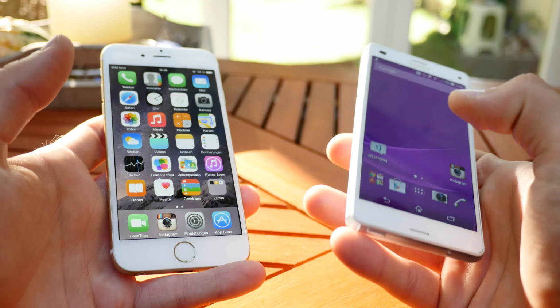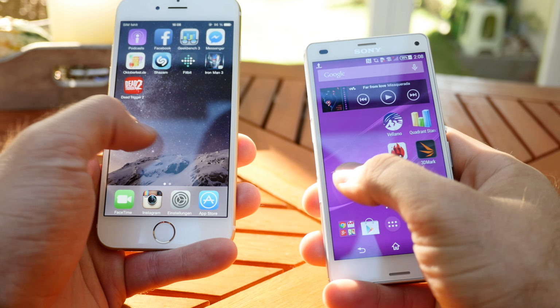Welcome to Noti with the Apple iPhone 6 and the Sony Xperia Z3 Compact in a short comparison.